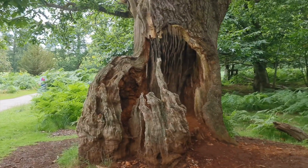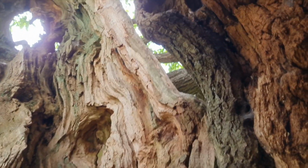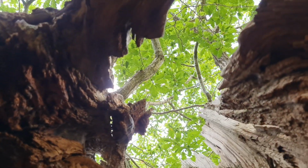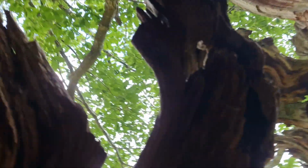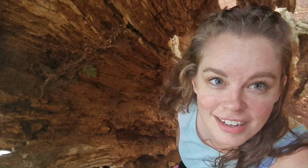We've just stumbled across this absolutely epically awesome tree and I'm going to try and see what we can see from the inside out. In we go. Oh wow, this is really cool. Oh yeah, I'm in a tree. Look at that, how it spirals up. Very cool. I'm in a tree. This one just scared the life out of me when I turned around from filming. But it's so cool. I love it. You can see all the different inner bark.